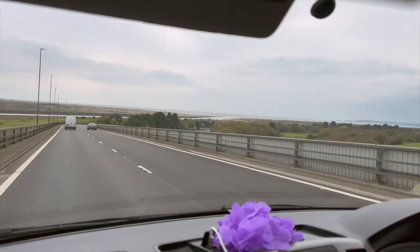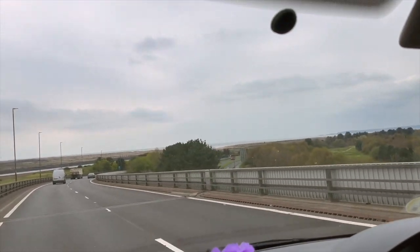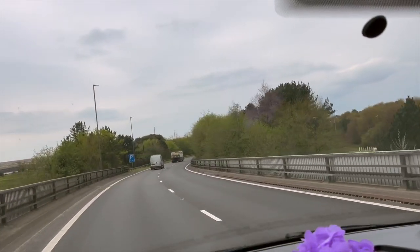This is part of our Touring the Welsh Coast trip, which we decided to do this year. Last year it was southwest Scotland. This year it's the Welsh Coast.